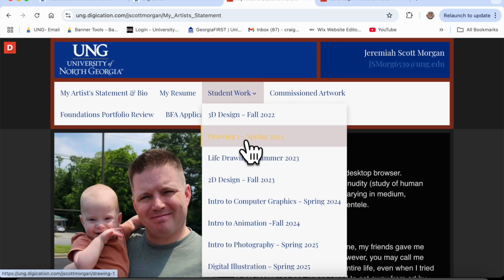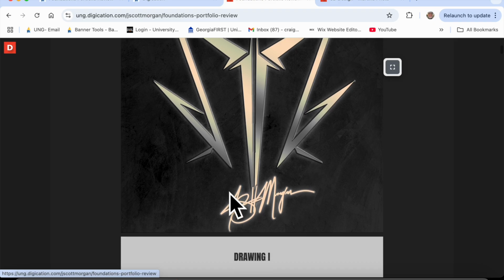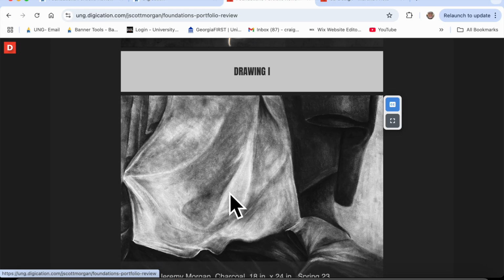In the case of another student, they have a separate Foundations Portfolio Review tab on their top navigation bar. This is fine. The most important thing is that the faculty assessors are able to find your portfolio review portfolio easily, and that the review portfolio is organized in a way that's easy to view. Here we can see that instead of separate portfolios underneath the main portfolio review heading, we have the portfolios laid out in a top-down linear fashion.